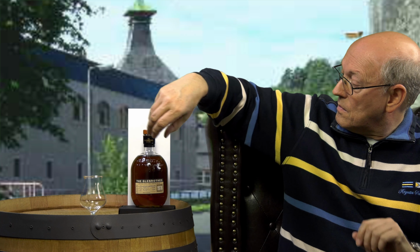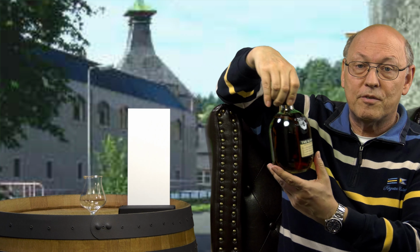And today we have an old bottle here in my cask. It's a Glenrothes Vintage 1978. So this is quite old. But who thinks this bottle now contains whisky which is 39 years old? No, not. This was bottled already in 2008. So this bottle is a leftover from some weird storage, probably forgotten, lost somewhere.